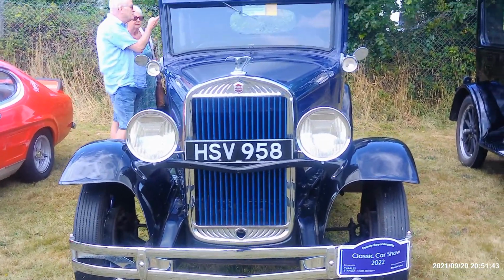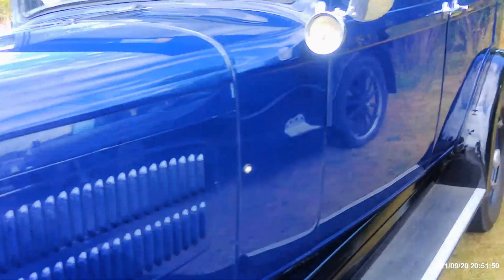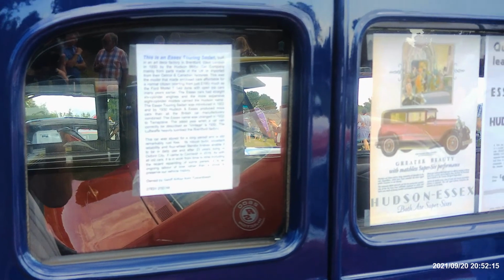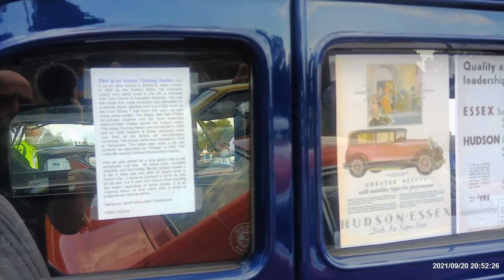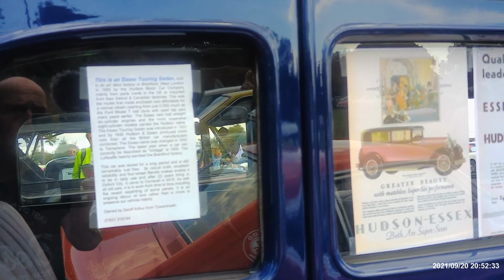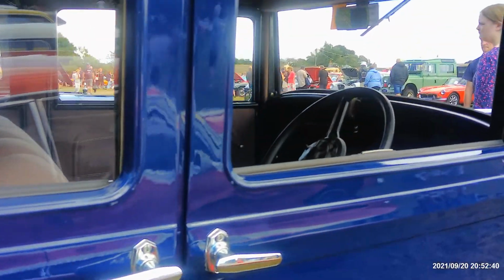Right, I'm not sure what this is, but it says it's Essex Motors. I really don't know. Right, Essex Motors was a firm set up in 1930 by the Hudson Motor Company in Brentford, West London, and made parts mainly in the UK or imported from Detroit. Wow, I've never heard of them before. Rigged up with a fan, there's on the manual switch, that's about it. Nice car.